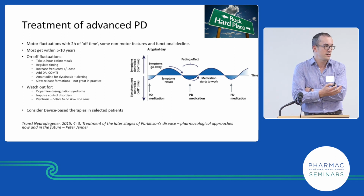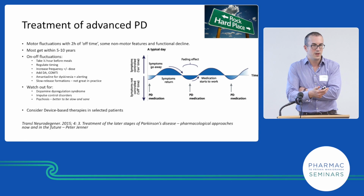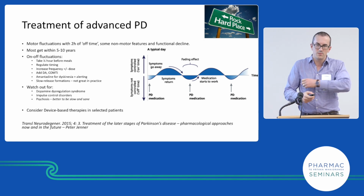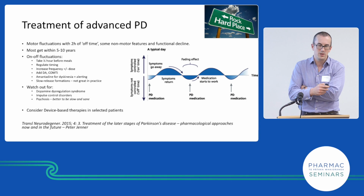When you first start, I tell people to take it with meals because it's easier and they get less nausea. But there is a slight inhibition of absorption from protein. So if someone's taking it with a big protein meal, it might reduce it. But to be honest, the effect is pretty minimal.